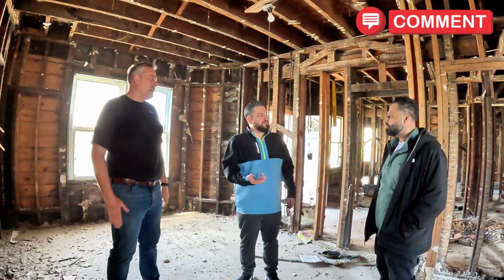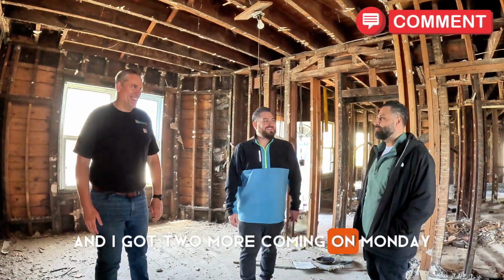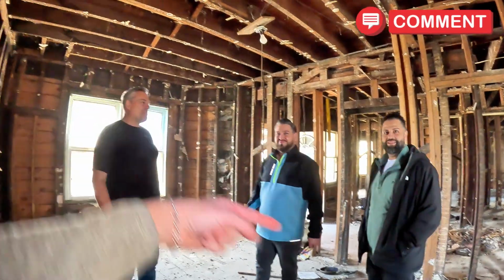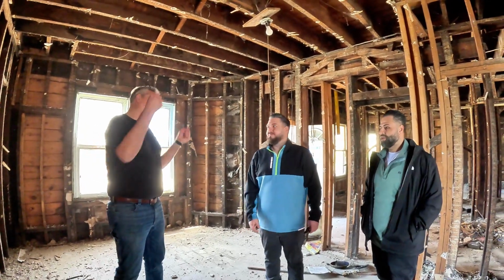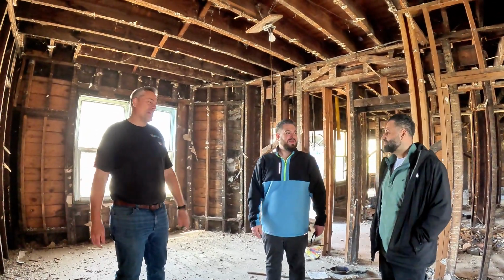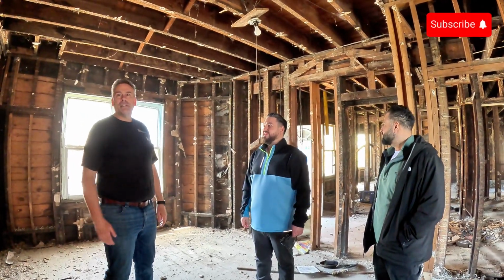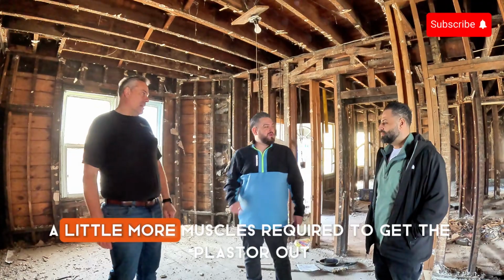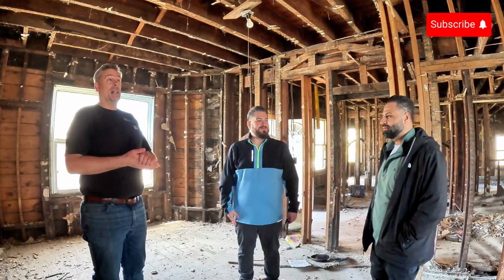How many dumpsters so far? Eight dumpsters so far, and I've got two more coming on Monday. I saw one out front and one out back. They're all using buckets. There's no good way to get the plaster out besides old fashioned. It's just so heavy too. Buckets, it's your arm workout and your leg workout. Drywall, thing of the past. A little more muscle required to get it done faster.